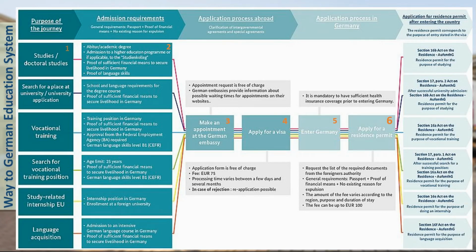It's similar for the education market as well, where you go as a student or a research programmer. You have similar things. You have certain criteria to be met, certain formalities. Then you again have like making an appointment, getting a visa, entering Germany, and applying for the resident permit. Quite similar.